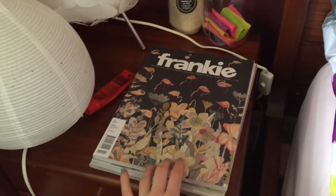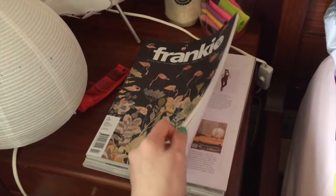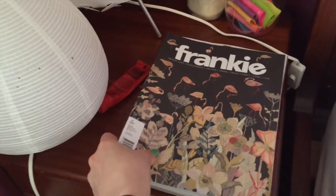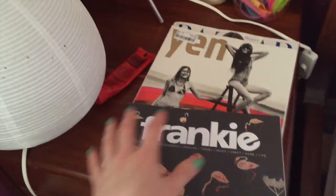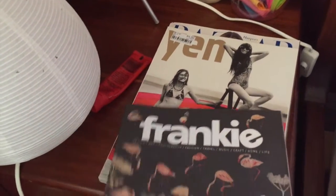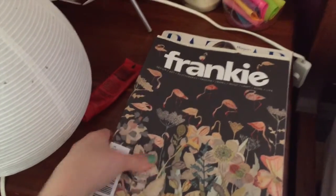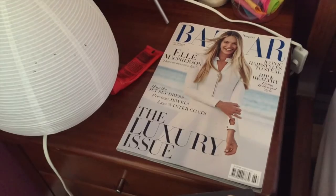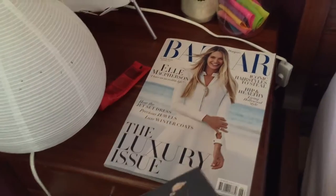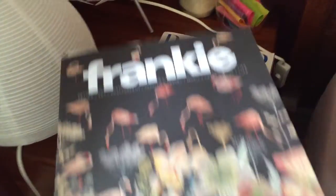And my magazines here are Frankie, because this is the one I'm up to at the moment, and then this is the one I'm up to next. I read one at a time, but this will be the one I read next, and it's this issue, which is again very, very old. And then underneath here I have Harper's Bazaar. I think I bought this for a sample of something, maybe a Model Co product. I haven't actually read one of these, but let me know in the comments if you like them.